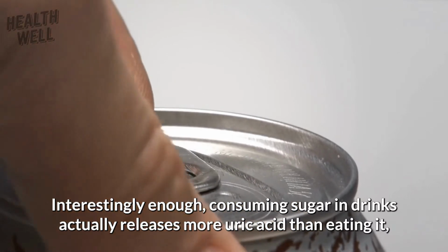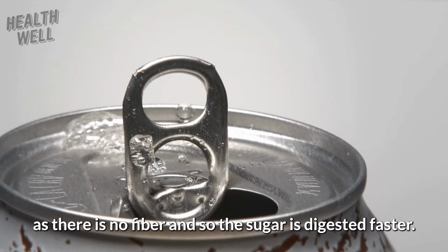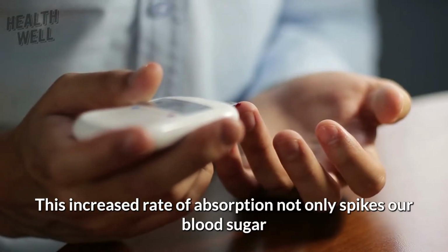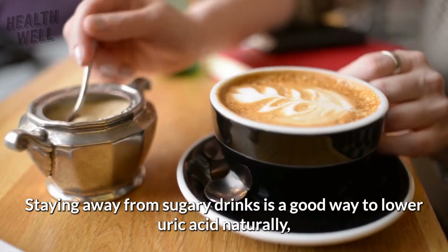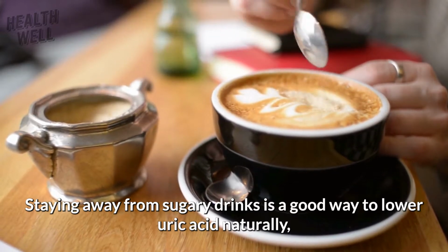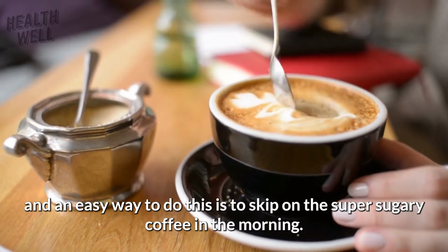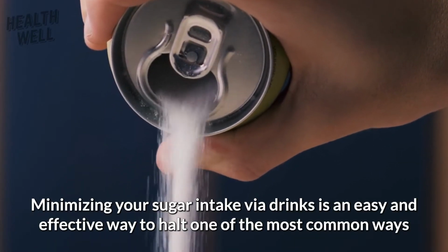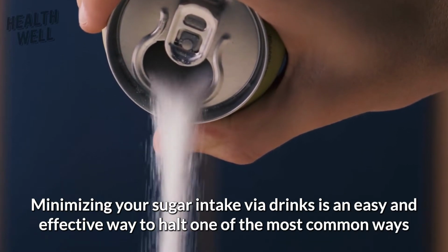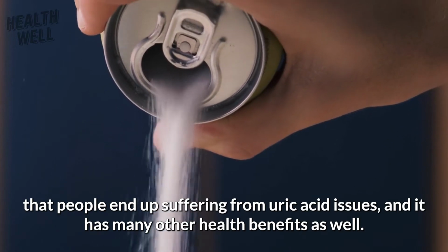Interestingly enough, consuming sugar in drinks actually releases more uric acid than eating it, as there is no fiber, and so the sugar is digested faster. This increased rate of absorption not only spikes our blood sugar, but also leads to more uric acid being released. Staying away from sugary drinks is a good way to lower uric acid naturally, and an easy way to do this is to skip on the super sugary coffee in the morning. Minimizing your sugar intake via drinks is an easy and effective way to halt one of the most common ways that people end up suffering from uric acid issues, and it has many other health benefits as well.